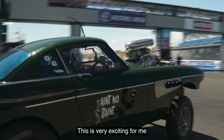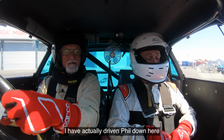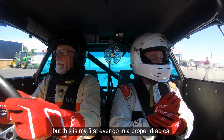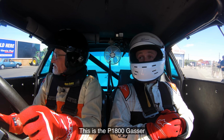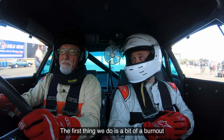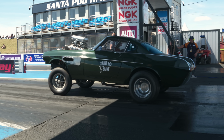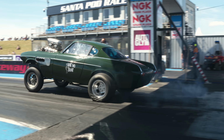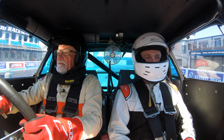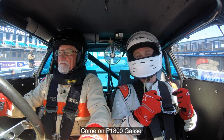So, this is very exciting for me. My first ever time, well actually, I have driven Phil down here, but this is my first ever go in a proper drag car. This is the P1800 Gasser. First thing we do tonight is a bit of a burnout. I don't know what's happening. Oh, burnout. That's good. I'm excited. Come on, P1800 Gasser.